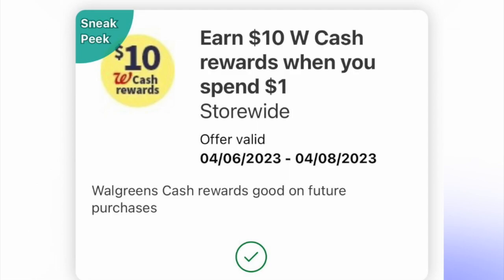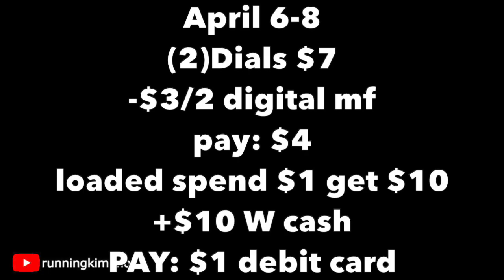So grabbing 2 of those Dial body washes for $7, subtracting that digital, pay $4 out of pocket. Or alternatively, you could use a bit of Walgreens cash, like $3, and then pay that $1 out of pocket. And then you're going to get $10 back in Walgreens cash. So that's really fantastic. And if you're like me and you would make a mistake of using the full $4 instead of $3, just be really mindful at checkout that you don't mess up. But what an exciting booster. If you have it, use it. And I'm really jealous. I would love to have that booster this week.